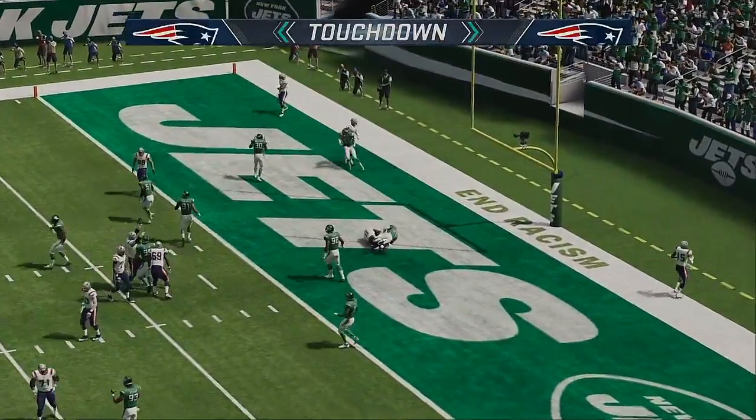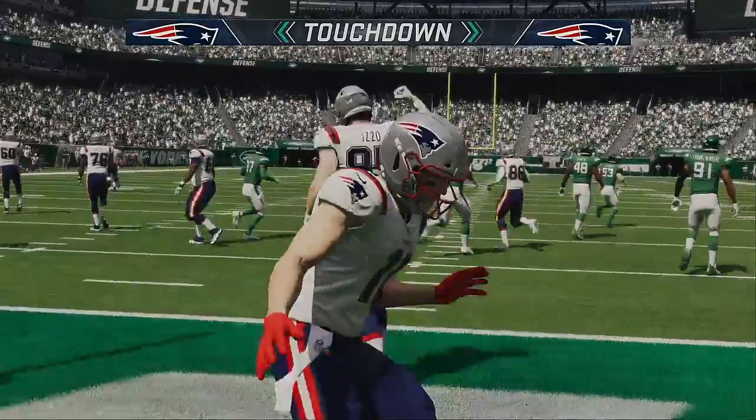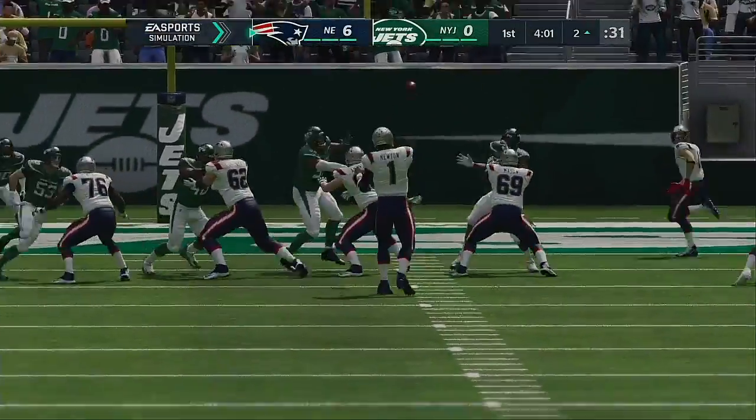Either side they pick, throwing it right. And he's in. Touchdown, Patriots. Cam Newton with a touchdown pass to Julian Edelman. And the Pats have taken the early lead.